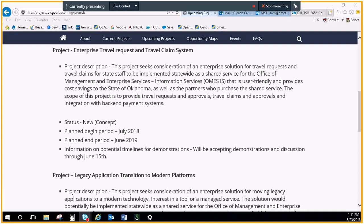Okay. I know it says that we'll be accepting demonstrations and discussions through June 15th. What the request really is that you contact us by then. We realize those discussions or demonstrations may happen in more the July-August timeframe. But if we have any vendors that are interested in coming and discussing with us a potential solution for this, we'd like to hear from you. Reach out to Sam before the 15th of June to get it on the calendar and scheduled.